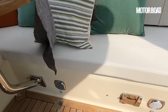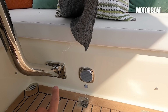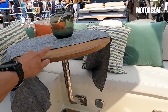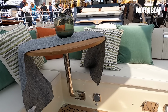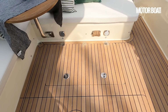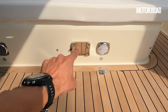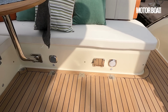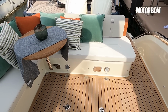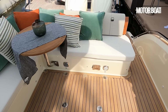Now you see on the leading edge of this aft bench we've got a pair of brackets for table legs. What we have here is just a single compact circular table, leaving all this deck space wide open and free. But you can also fit a pair of legs, one in there and one in there, for a rectangular table that sits across that space and measures around about 1.5 meters in length, just over. So it fills that space quite nicely.